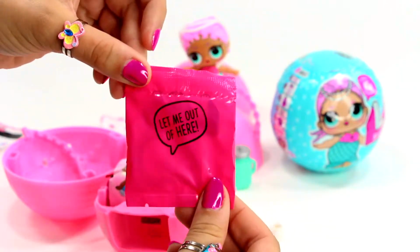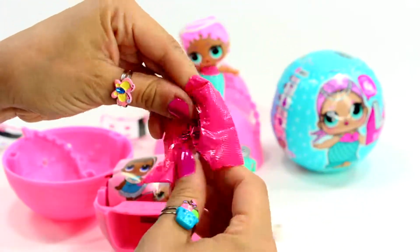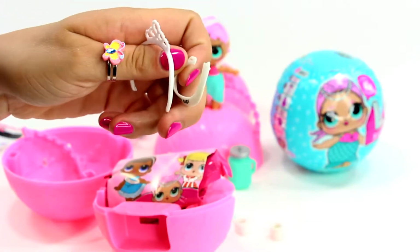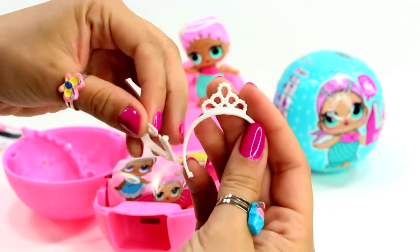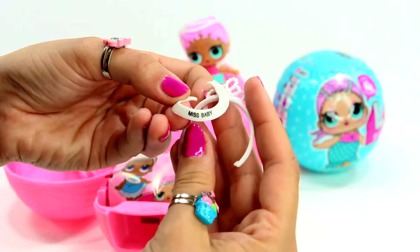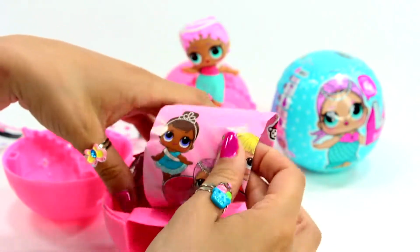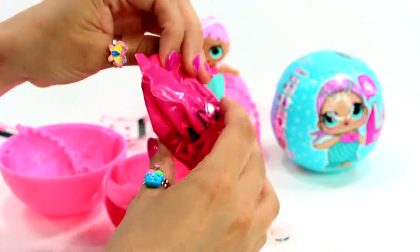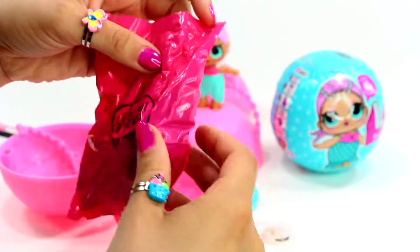Oh, and a bag. Let me out of here. Okay, you're coming out. It's a white tiara. Ooh, and a sash by the looks of it. The white tiara is so cute. And Miss Baby. Oh my goodness. Are we going to get a beauty pageant L.O.L. little dolly? Oh my goodness, wouldn't that be exciting? Oh wait, look! Miss Baby on the front of the guide. Could it be her? L.O.L. surprise! Surprise, surprise!